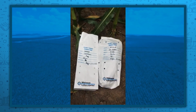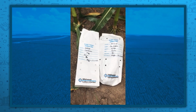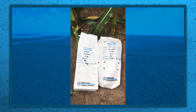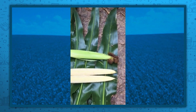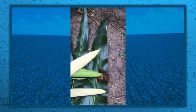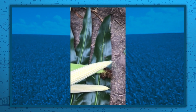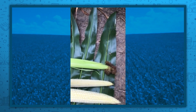I'll get those placed into the Midwest Labs plant tissue sample bag and then shipped off to Midwest Laboratories for analysis. The crop stage is R1. We have brown silk, and we still have a few silks attached at the very tip of the ear. And so by next week we'll start to be seeing some blistered kernels, and so we'll move into the R2 stage.